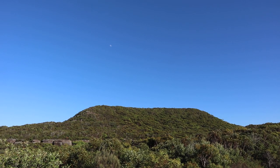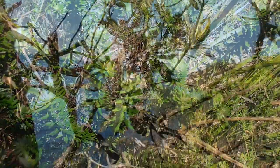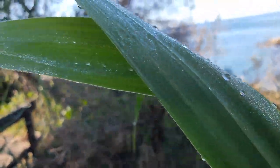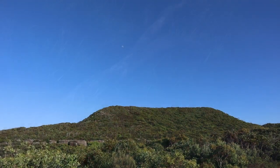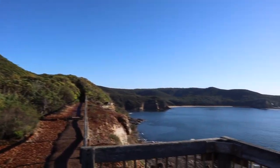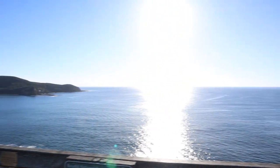Moon's out, the sun's up. We've been walking almost 2 hours, about an hour and a half. Now, without the backpacks, if you're doing this in a day trip, it's like 20 minutes, half an hour. But we got heavy backpacks and we're stopping along the way to film. So look at the gorgeous views you get here.